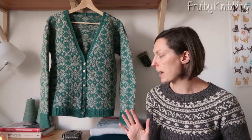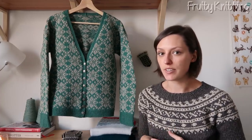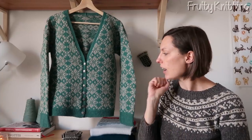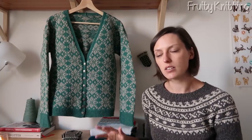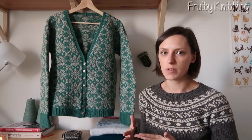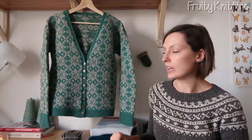First of all, the pattern calls for fingering weight yarn. I chose to use Buchilia from Kate Davies, which is more of a heavy sport DK weight, so it's a much thicker yarn. I knit it at a pretty tight gauge, so my gauge isn't too far off from the pattern gauge, but it's still enough that I had to do some math to figure out what size I should be following the directions for in order to get the dimensions that I wanted.